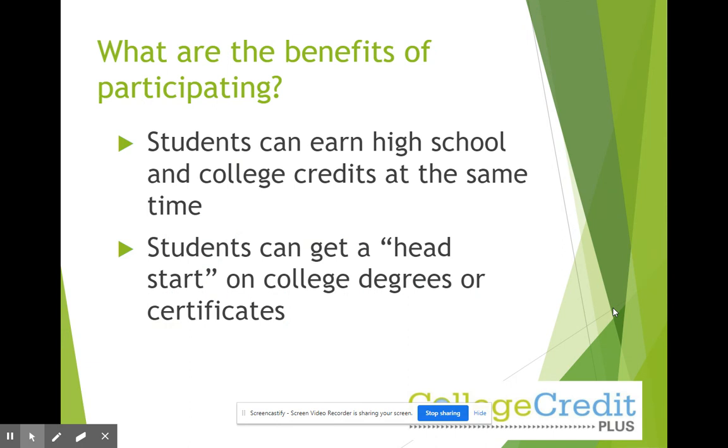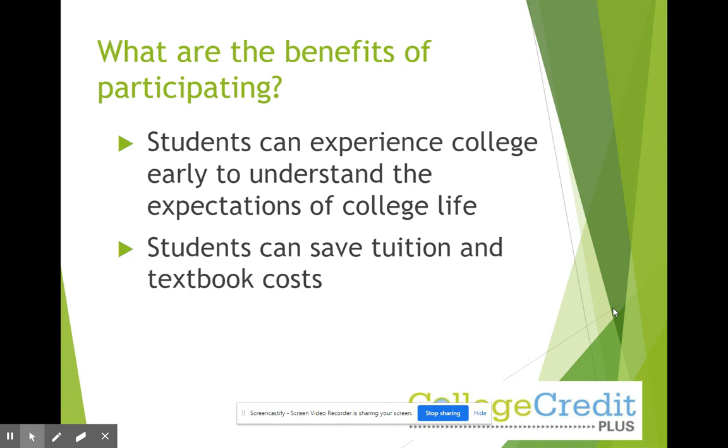So what are the benefits of participating in CCP? Students can earn high school and college credit at the same time, and that allows them to get a head start on college degrees or certificates by earning college credits while they're still in high school. Students can also start to experience college early and understand the expectations of college life and the rigor of college courses. They can also save tuition and textbook costs as the district helps pay for the CCP courses.